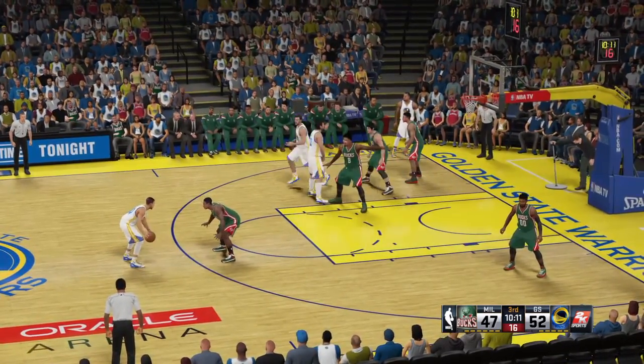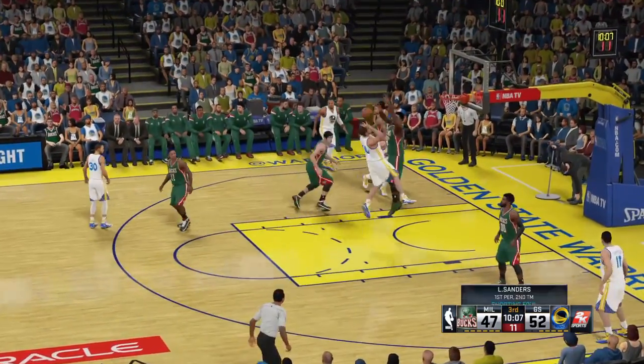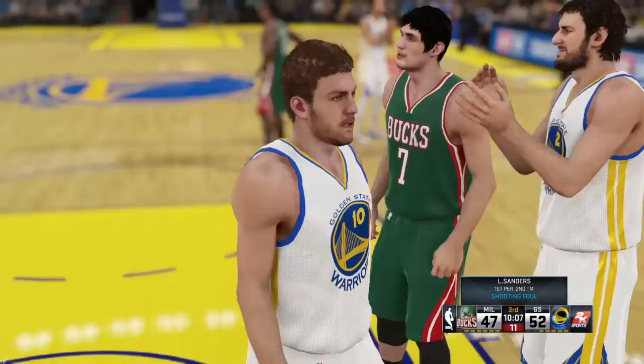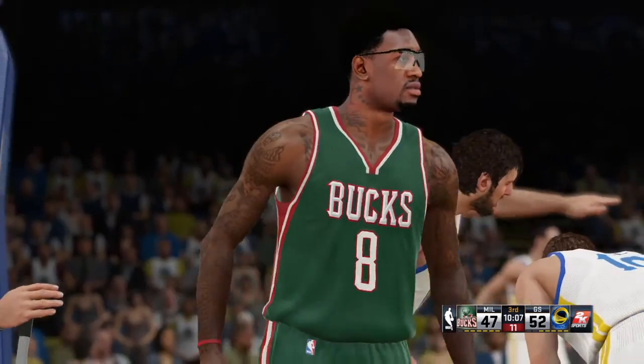And here is Curry. He's got 9. Lee sets a screen for Curry. And 2 free throws coming up as he misses that one. Drawing the whistle and a lot of contact there. Larry Sanders picks one up.